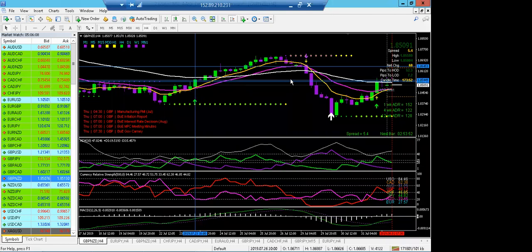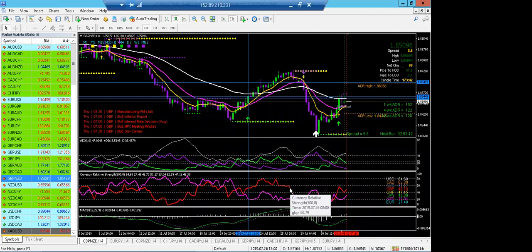This one, which would have been my runner, at least the profit was protected, so I lost nothing when it went against me and it turned out not to be the big move we wanted it to be. Does that help you understand the method? Yes. And that's literally all I'm doing.